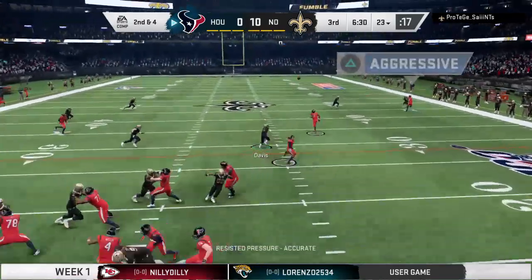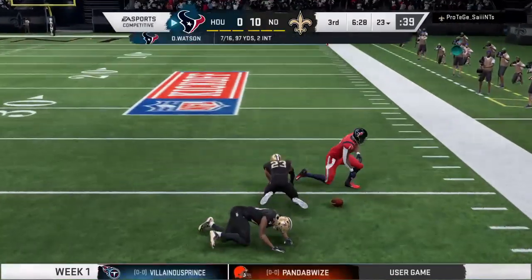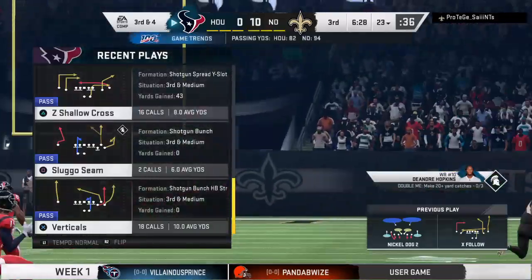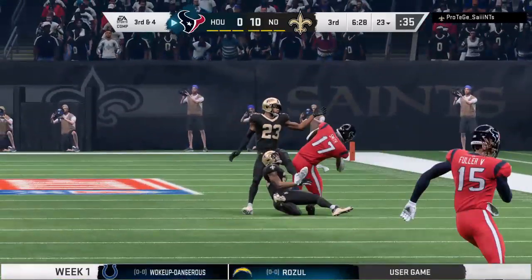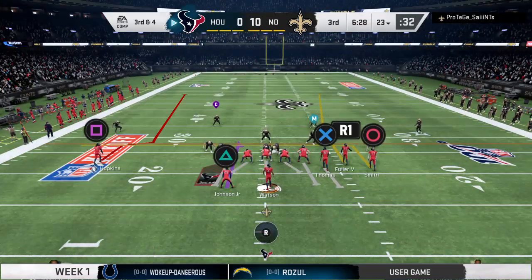Throwing again on second down. Watson. And that's going to be incomplete. Too tough to hold on to that one. It's second down. Well, this secondary has done such a good job of frustrating these receivers tonight. Another example right there on the deep ball.